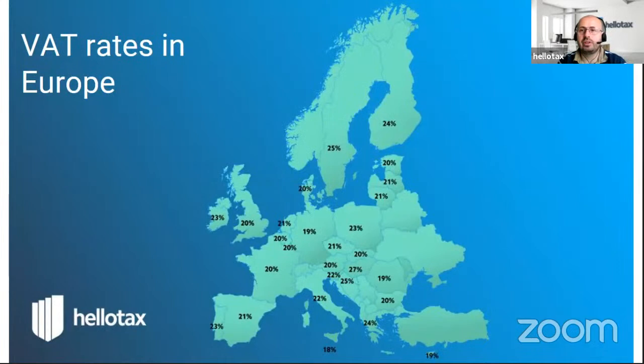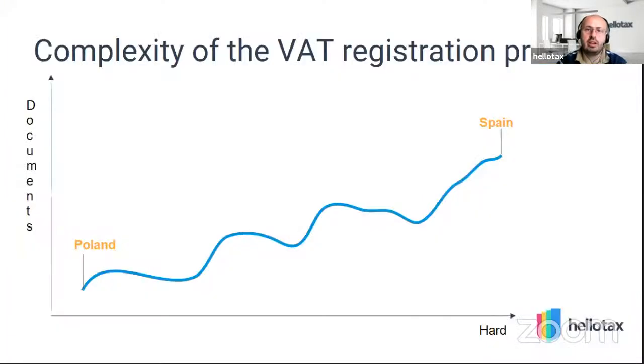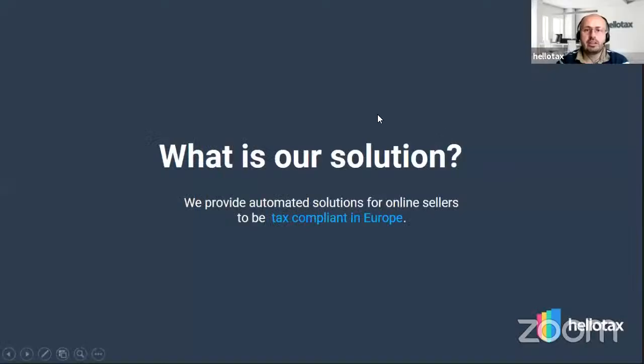Different countries in Europe have different VAT rates, and we have that in our software, so we calculate the proper VAT rate in each market. Now, the complexity of the actual registration: on average, VAT registration in Europe takes from about 6 weeks at the shortest up to over 3 months in Spain. Poland is one of the easiest to register, and Spain is one of the hardest because they require original documents, notary, etc.